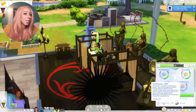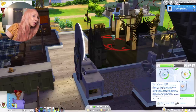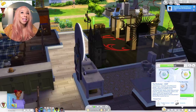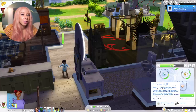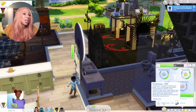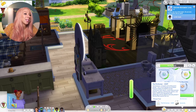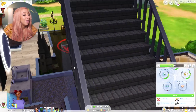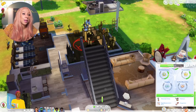Okay, this personality for Miss Harley here is actually pretty good. The performer, spontaneous, energetic, and enthusiastic people. Life is never boring around them. Popular hobbies include socializing, team sports, home improvement, projects, cooking, entertaining, games, and dance. Loves big parties and gatherings and are quick to join any group or activity that sounds like fun. I think that's perfect. Let's see what Mr. Twisty got, because I'm interested.